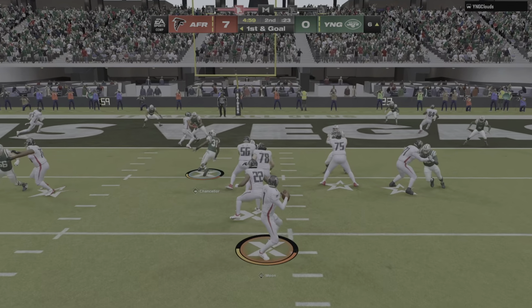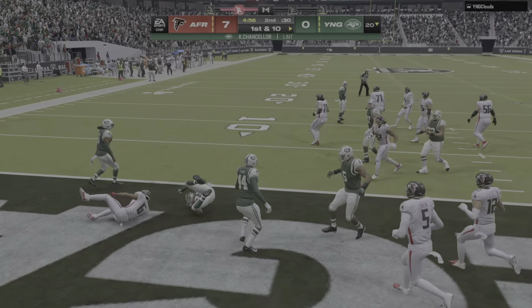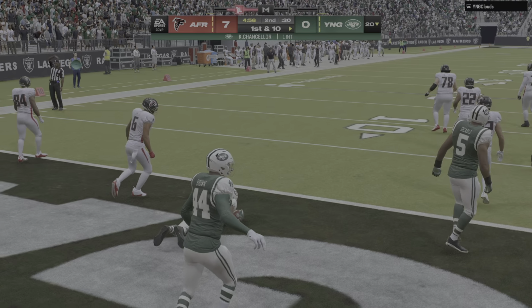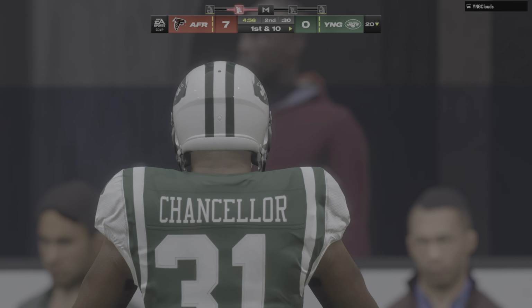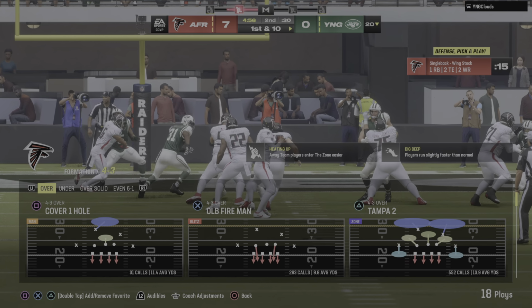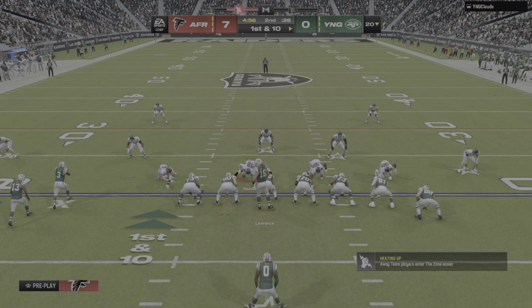To throw, Moon. And it's intercepted at the goal line. Picked up by the Pro Bowl safety Cam Chancellor. And the Jets are going to get the football here as the ball will come out to the 20. Jets offense coming up now to start their next drive.